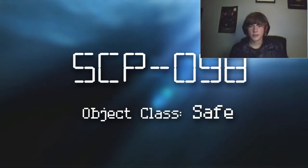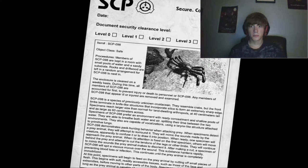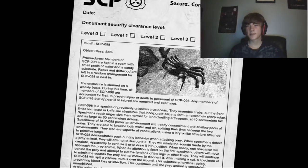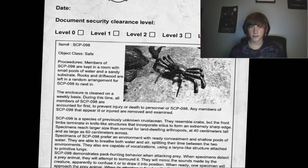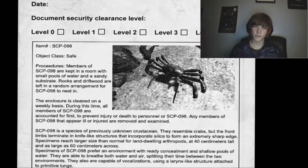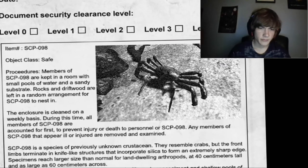Object Class: Safe. SCP-098 is a species of previously unknown crustacean. They resemble crabs, but the front limbs terminate in knife-like structures that incorporate silica to form an extremely sharp edge. Specimens reach a larger size than normal for land-dwelling arthropods, at 40 centimeters tall and as large as 60 centimeters across.